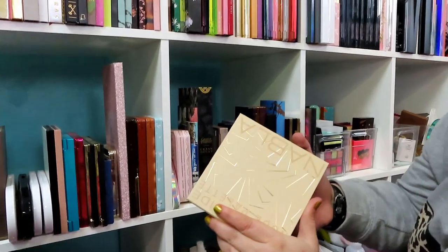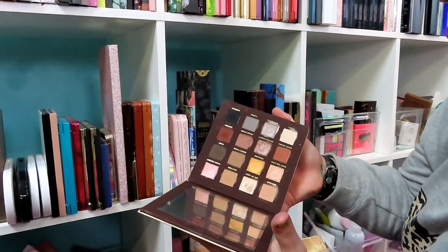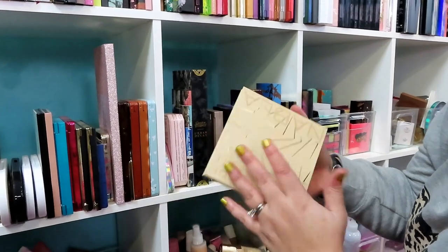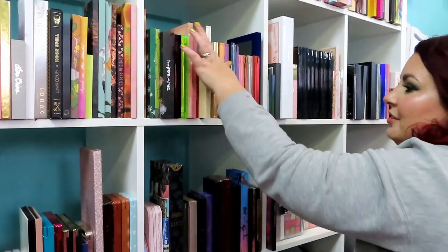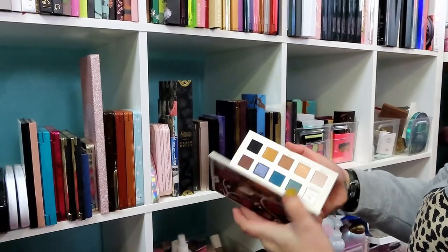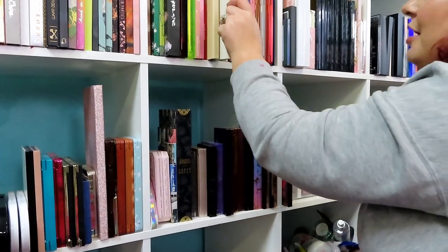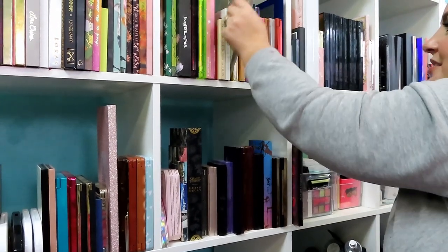This is the Nabla Side by Side palette. This was in the Trend Mood box. I really enjoy this palette. Okay. This is the Nabla Secret palette, which looks like this. I like this one too. Now we're getting into my Natasha Denona's.